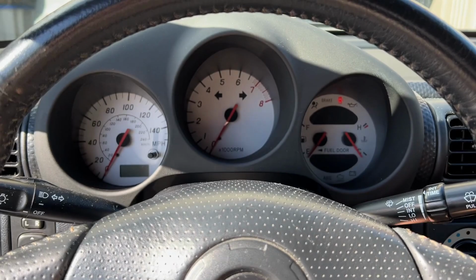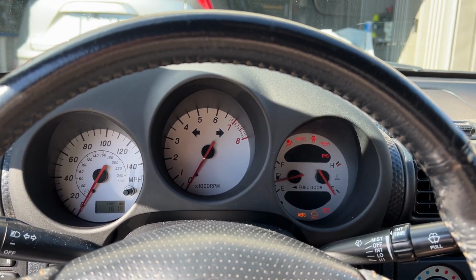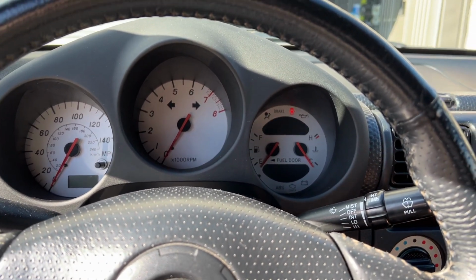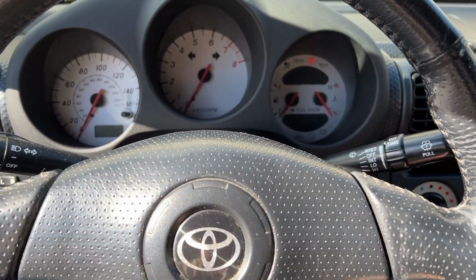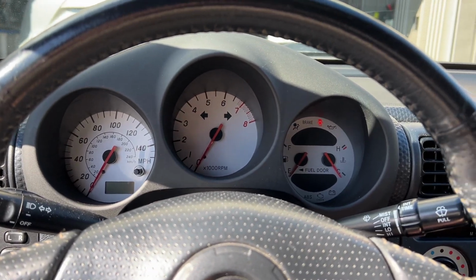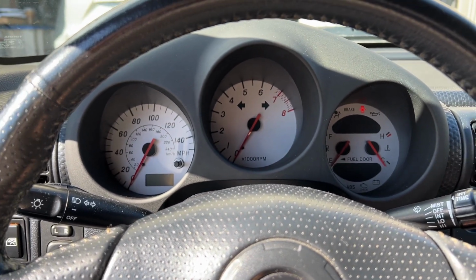I'll give it one more try just to let you guys see. Alarm lights on, map lights on. There's power. For some reason it's not starting. I don't think it's a starter. Pretty sure it is the alternator. But yeah, man, I miss this car so much. I was hoping it'd just start right up just so I can get a quick drive.